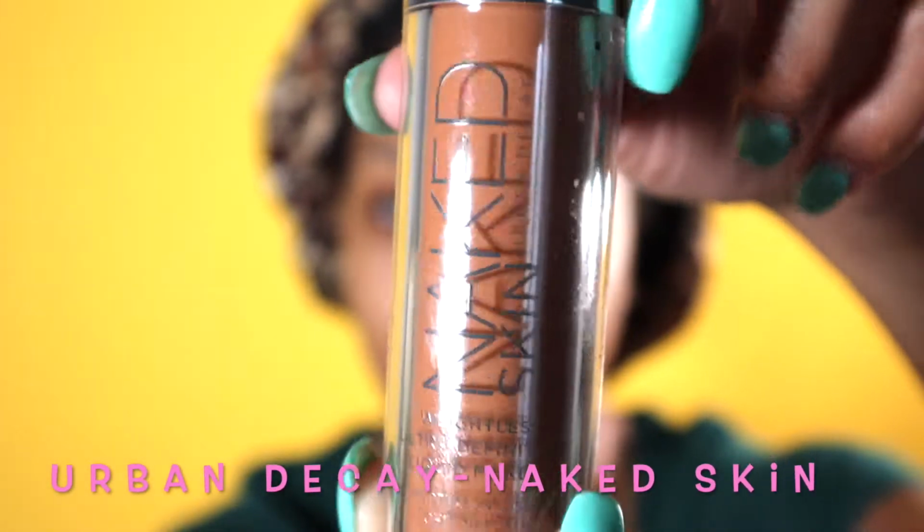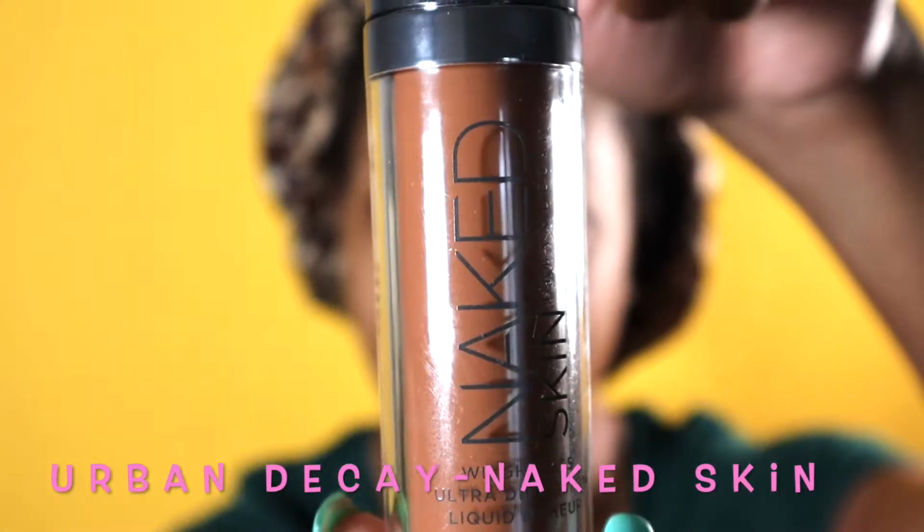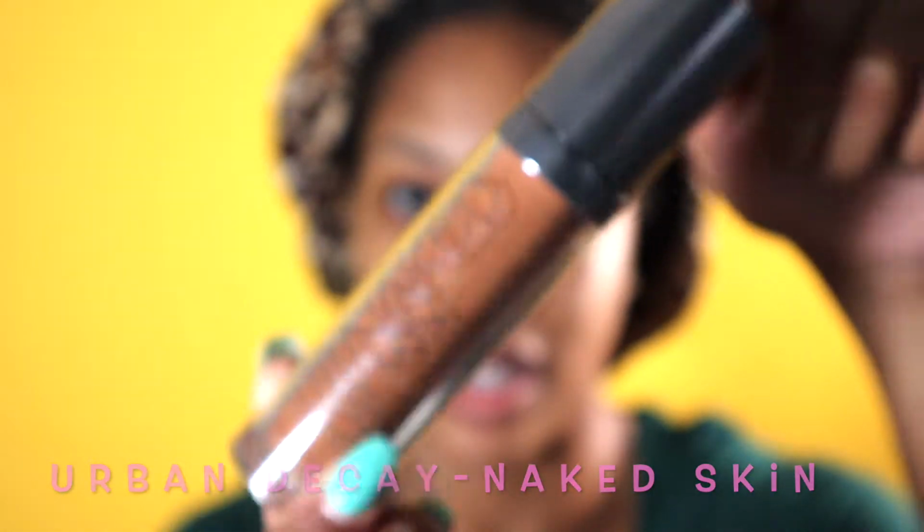So now the next step is to put on my foundation. Foundation that I'm applying right now is the Urban Decay Naked Skin in shade 9.0 apparently. Looks like this. This is what it looks like. It's kind of hard to read and see, but you guys get the idea. And then I use my foundation brush to apply it all over my face.